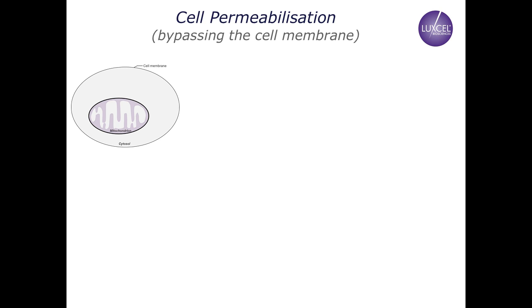So moving from there to, I suppose, maybe a halfway house between the isolated organelle and the whole cell. Measuring the whole cell obviously has considerable advantages, but in some instances, people will want to deliver either compounds directly to the mitochondria or substrates directly to the individual complexes of the electron transport chain without having to isolate mitochondria from the cells. Now, one means by which that can be done is to permeabilize the cells with something like digitonin. There are a menu of options, but digitonin would be one common example.